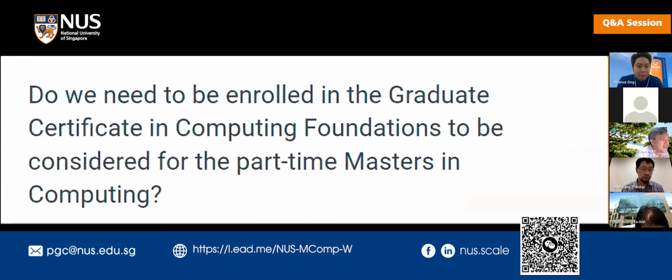Do we need to be enrolled in the Graduate Certificate in Computing Foundations to be considered for the part-time Masters in Computing program? You can either enroll in the Grad Cert first and then subsequently apply to the Masters. So this is one possible route. The other route is, if you are already quite certain that the Masters is what you want to do, then you can apply to the General Track Masters program. I presume the applicant is referring to the General Track Masters program. So either of the two routes.